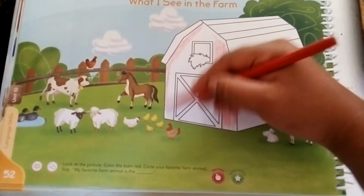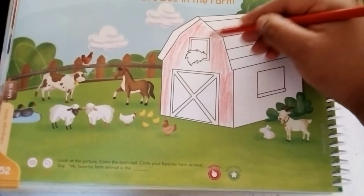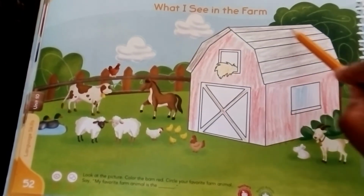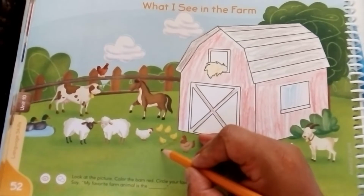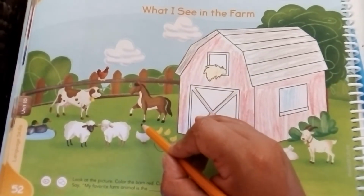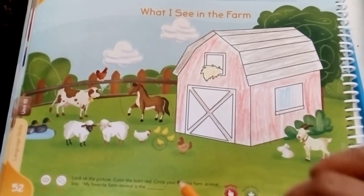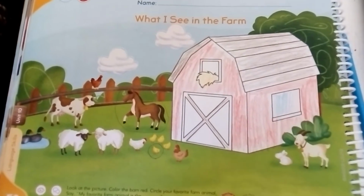All right, guys, remember, write your name on the homework. All right, he has some hay showing. Once you're done coloring the farm, you need to circle your favorite farm animal. Do you remember that Geraldine's favorite farm animal was the chicken? So, my favorite farm animal, it's the horse. What's yours? Remember, you need to circle your favorite farm animal. And when you're finished, write your name in the picture and send that to your corresponding. All right? Very good.